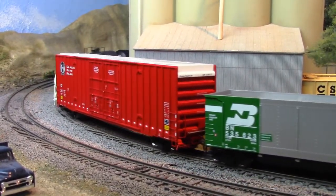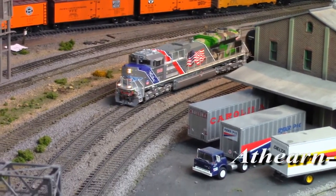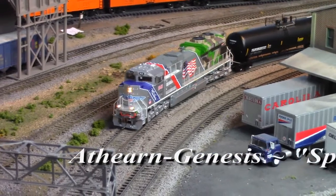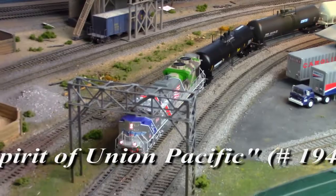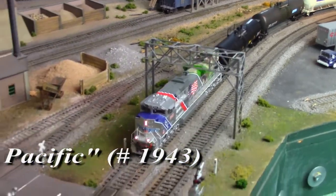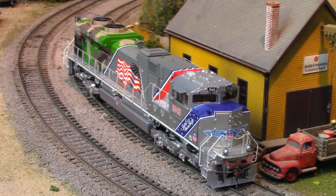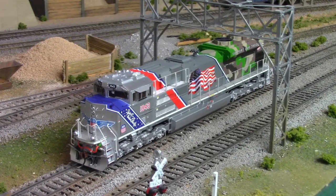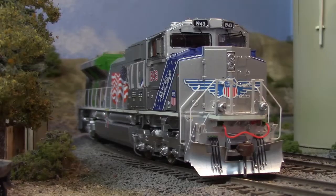We had it last month in N scale, so now we're upsizing with Union Pacific number 1943 in HO scale, thanks to Athearn Genesis. Bearing a stunning livery that pays homage to every one of America's armed services, number 1943 has quickly become one of the more popular targets for railfan photographers since it first rolled out of the paint booth back in the autumn of 2017. Named Spirit of the Union Pacific for a B-17 bomber funded by UP employees during World War II, the tribute is somewhat personal for the company.